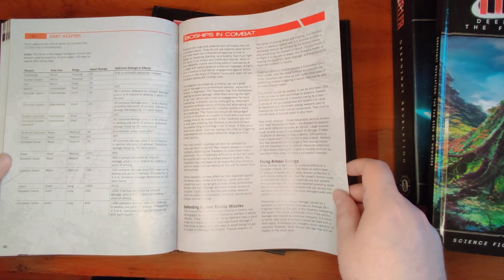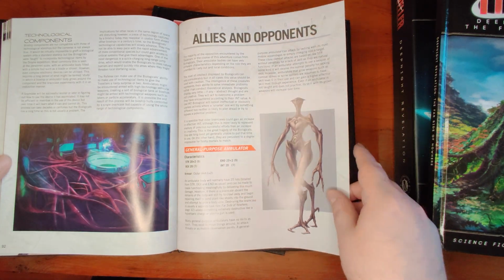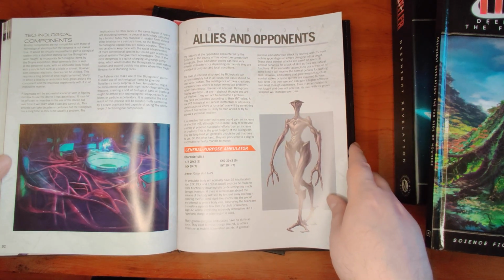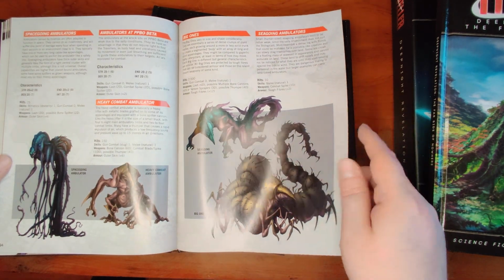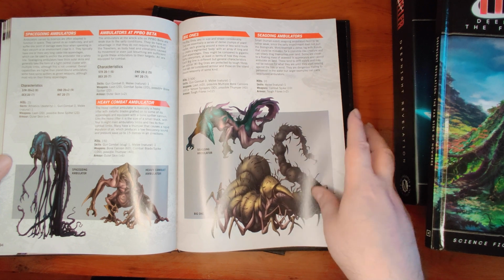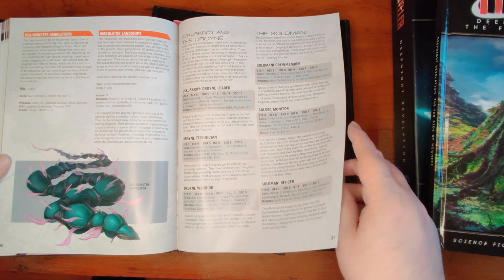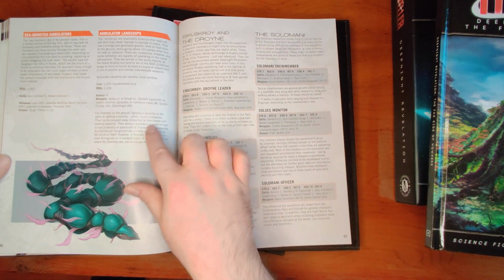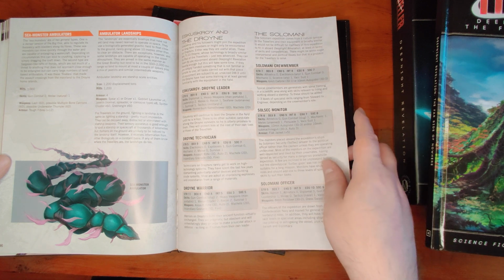Bioships in combat, defending against their missiles, and dealing with their technological components. Then we have the ambulators. We have some space-going ambulators, heavy combat ambulators, big ones, they're just called big ones, sea-going ambulators, sea monster ambulators, ambulator land ships. For travelers on the ground, fighting a land ship is the same as fighting a starship, pretty much impossible. Wow, they're starship-scale entities.